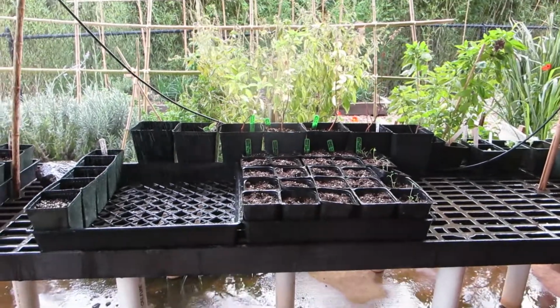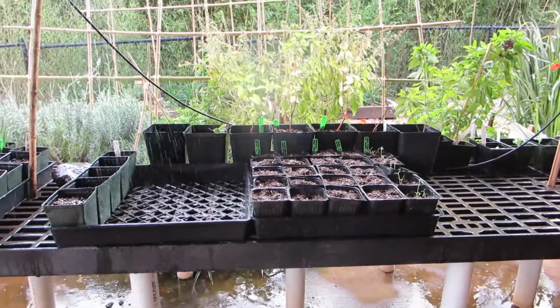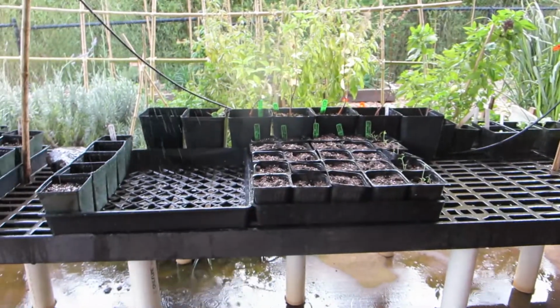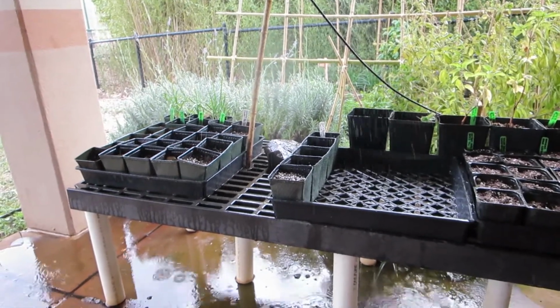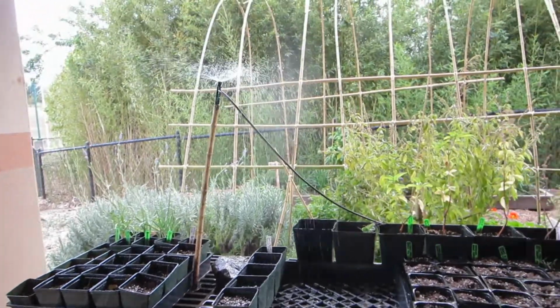Alrighty, here is our flat of seeds all planted, and they're up here on the nursery table. They are getting watered by our little sprinkler system that we have set up. And we also have a couple other trays and pots that are being planted with seeds by the kindergartners and some of the other haumana who come and visit the Māla in person.